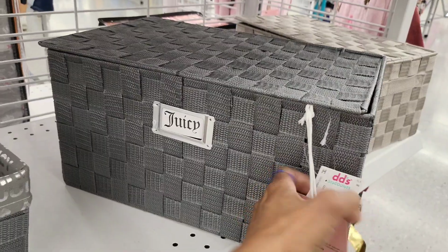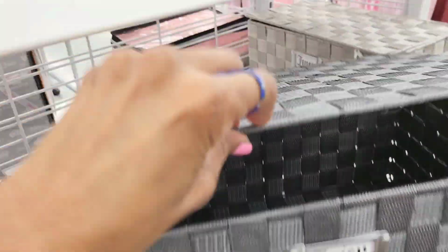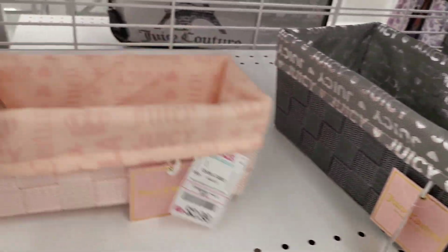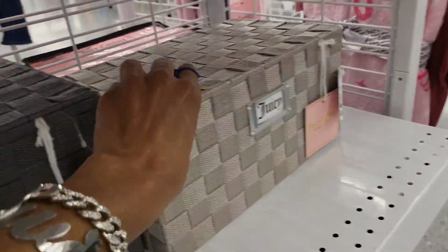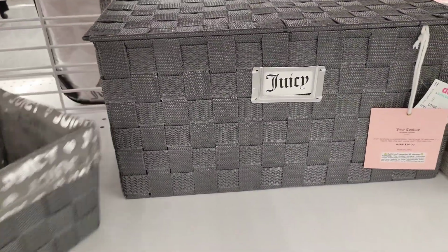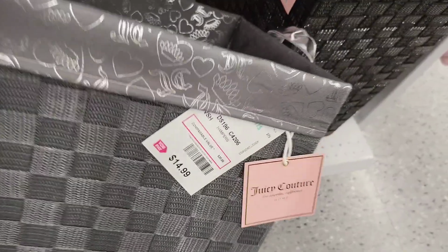Okay, so on this back side, they have even more Juicy Couture home stuff. There's something you can sit beside the bed or near your restroom or wherever you keep your little stuff on your vanity. So they have all these different little juicy containers, and those are cute. Can y'all believe I didn't get any of it? I gotta get something that I just gotta have, and none of that was a must have. So these are the clothes hampers for $15.